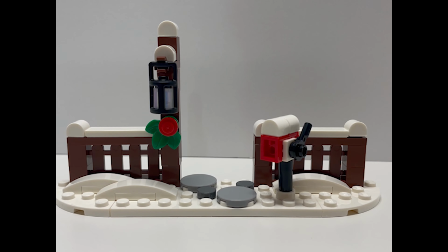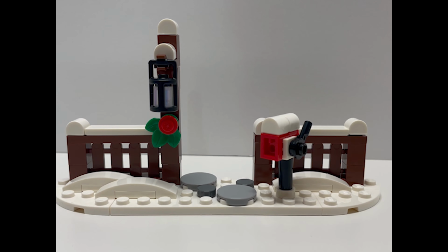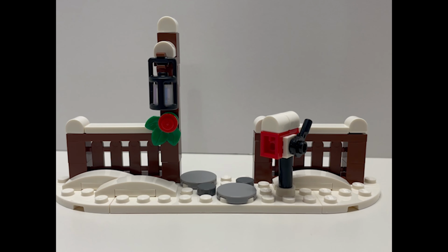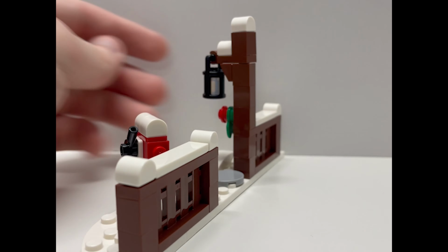For the outside of the house, there's a little build here that's a fence post covered in snow with stones leading to the front door. There's a little post that holds a lantern, a little Christmas wreath decoration, and a mailbox outside as well.